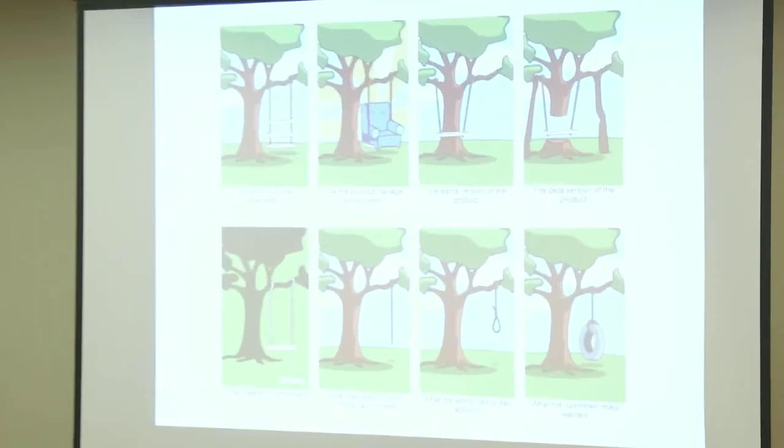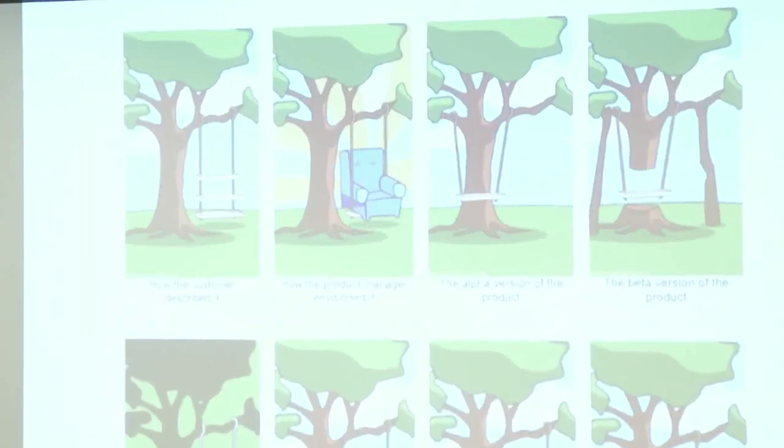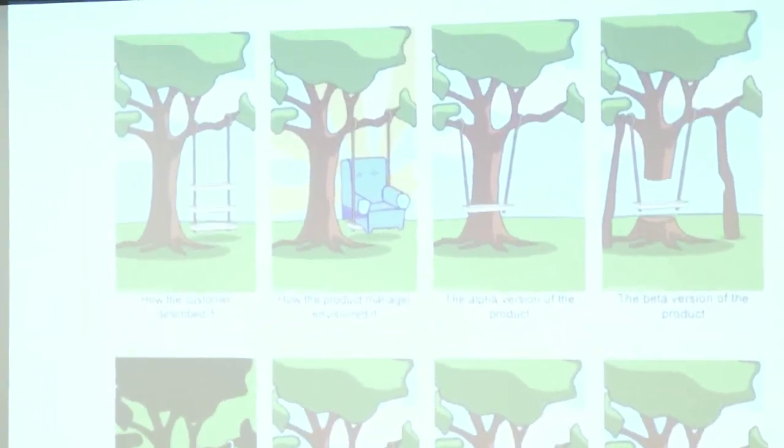So anyway, it's just a little funny cartoon to illustrate all the things that can go wrong. It's like this telephone game. You're trying to understand customer needs and communicate that to the designers and the developers, so that the thing that comes out the end of the factory line is what they actually want.